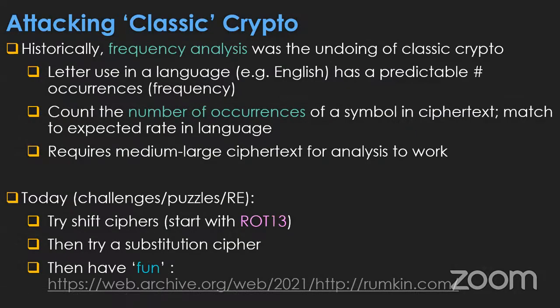Alrighty. I hope you guys got that. And don't forget that there are Easter eggs in the other slides if you're bored, and Flagbot will tell you if you're getting these things right. So go ahead and send your stuff to Flagbot. Let's move on to attacking classic crypto.